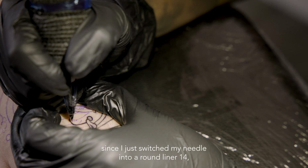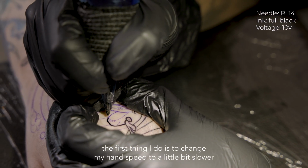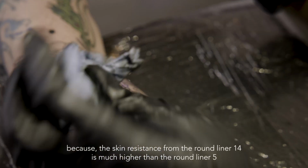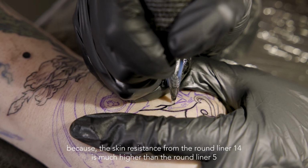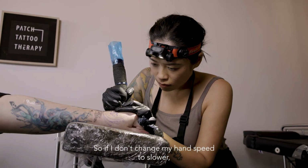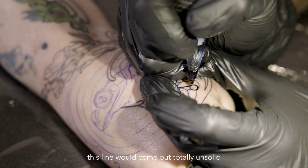Since I just switched my needle to a round liner 14, the first thing I do is change my hand speed to a little bit slower, because the skin resistance from the round liner 14 is much higher than the round liner 5. So if I don't change my hand speed to slower, this line would come out totally unsolid.